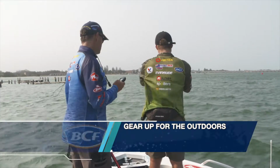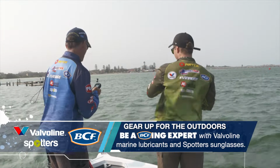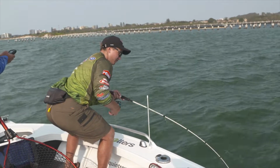I just spotted it, and it looks like a nice sized kingfish. Just caught it in the dirty water there. We've got a bit of work to do here yet, but hopefully we can get it up and show you. How we going? He's going back that way.